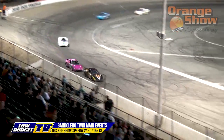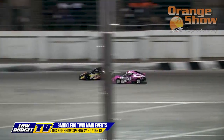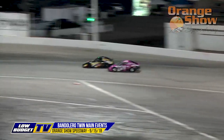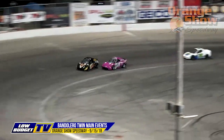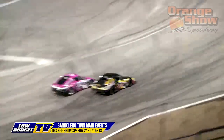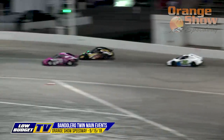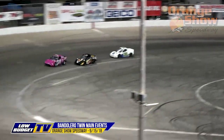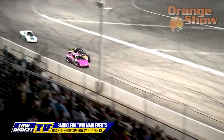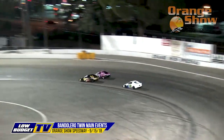So the top two duking it out here for main event win number 1. Kersey going to try it again. Gets a good run out of turn number 3 with 7 laps to go in this main event. Kersey has position. She's there to the inside of Seth Wise. Battle for the lead into turn number 1. 6 laps to go, and Kersey Young doesn't quite have a clearance. But here comes Wise. Wise to the inside for the lead. Wise leaning sideways.